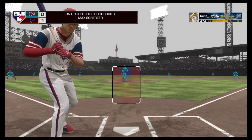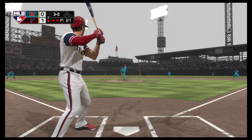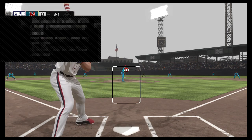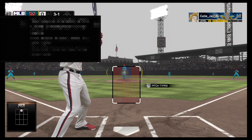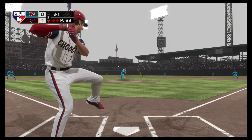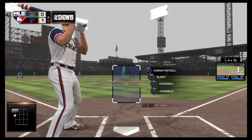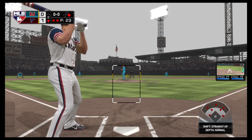Down low, and the plot thickens here. 3-0. Well, he knows it, but this is the kind of guy you just have to go right after. He's not the biggest threat with the bat, so it's time to challenge him right here. And he looks at ball 4 now, so he's aboard, and you always have to worry about the threat of the steal when he's on base.